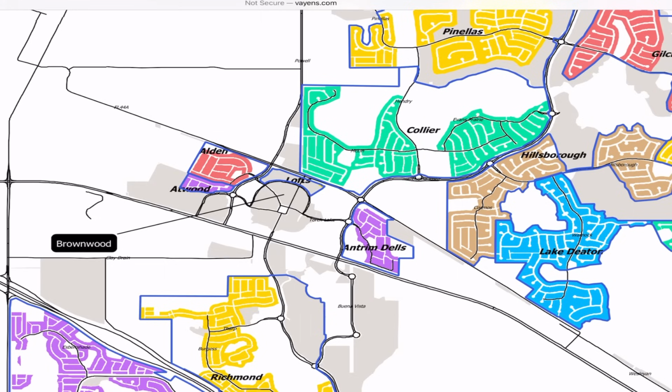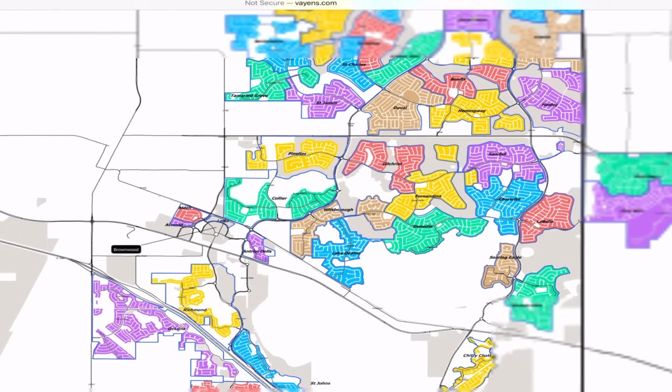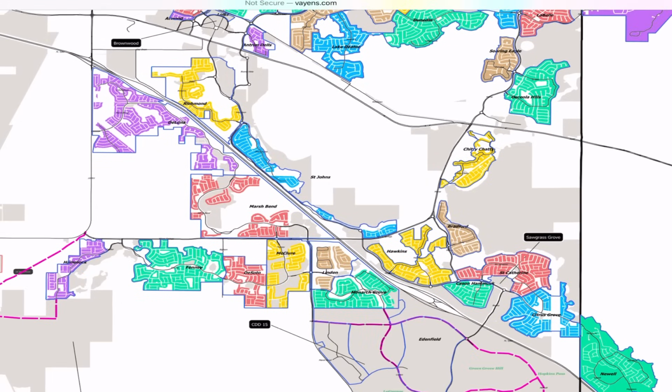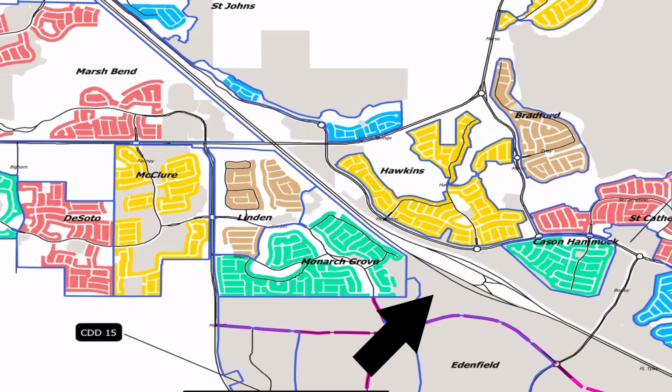very much like Spanish Springs and Lake Sumter Landing, Brownwood is an entertainment area, has a Western theme, stores, restaurants, all of those things that you would be looking for. I'm hoping you kind of get a sense of how much there is. Now here's the turnpike. You can see this is a rest area on the turnpike, just between Case and Hammock and Monarch Grove.